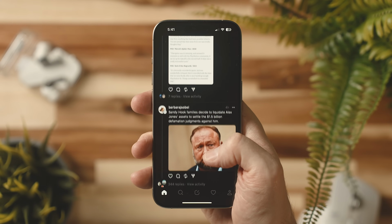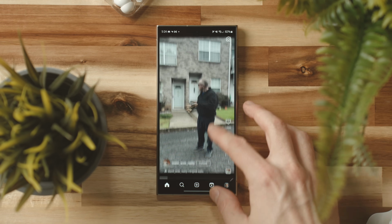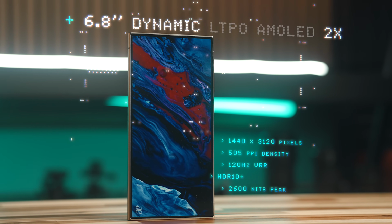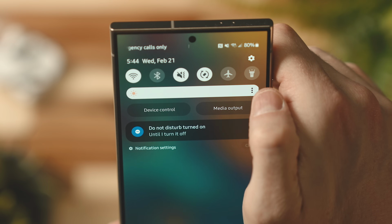Speaking of the screen, this is one area where Samsung has done a great job. Like I said, the Ultra has a 6.8-inch AMOLED 2X display. It's got 505 pixels per inch, a variable refresh rate of 120 Hz, and can go all the way up to 2600 nits in its peak brightness, which is outstanding.